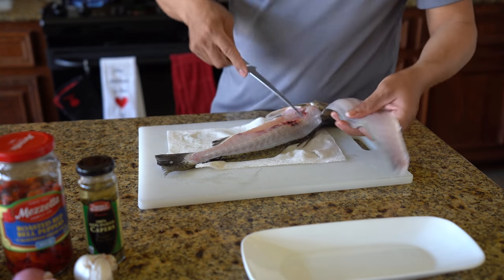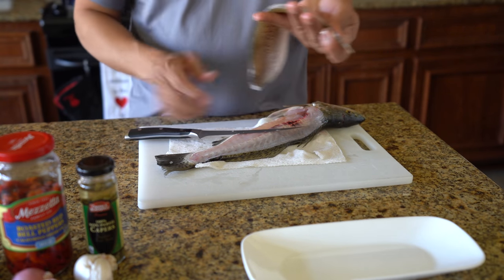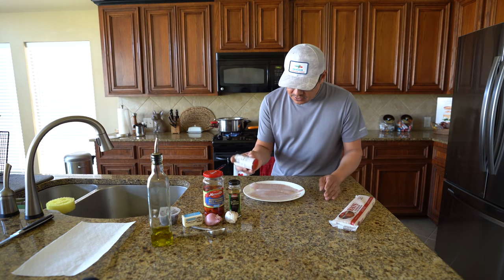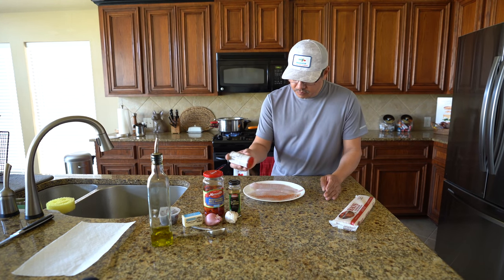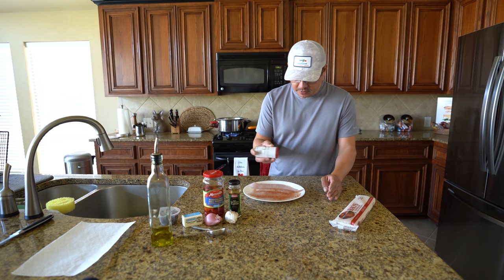Look at that. I mean, it's such a great job this fillet knife does. Speckled trout is easy to fillet though. I've got some blackened seasoning right here. I'm gonna put that on nice and thick, the first side. The second side, we'll do it sparingly.